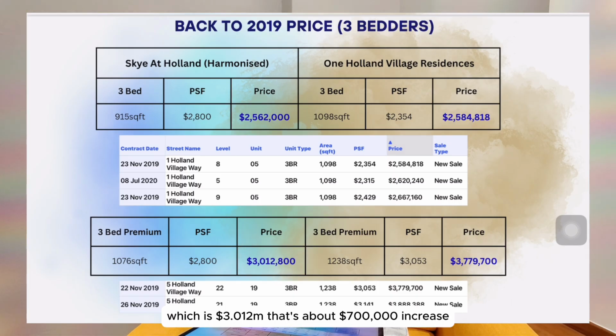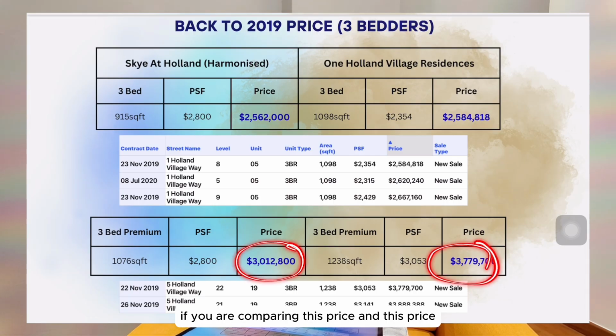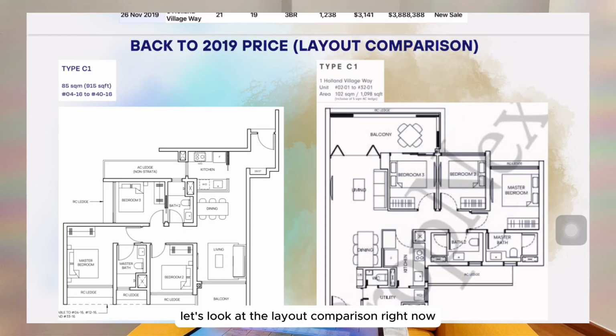That's about $700,000 increase. If you want to buy in a slightly older One Holland Village, most people, if you are out there as a resale buyer, if you're comparing this price and this price, you'll be questioning yourself, why do I need to spend $700,000 more to buy a 3-bed premium unless you really need that much size. Let's look at the layout comparison right now.